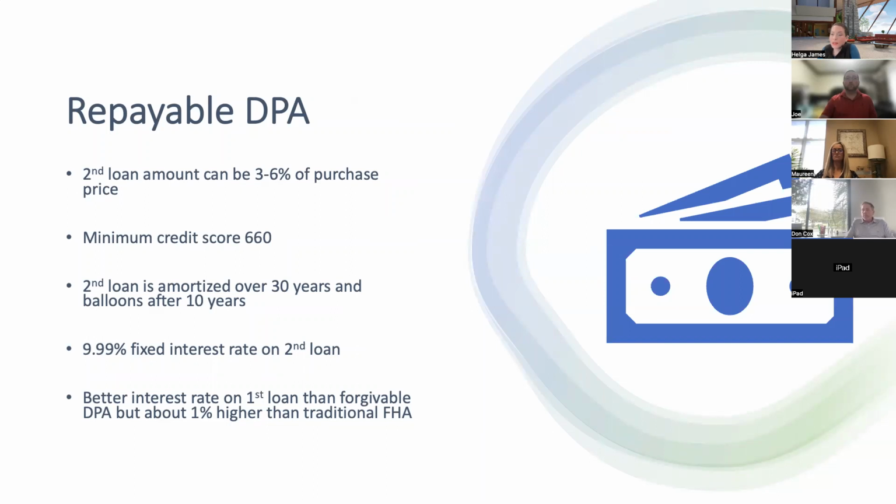The interest rate on this one is better than on the forgivable down payment loan, but it's still about a point higher than a traditional FHA. So like we said, on a traditional FHA, if that's 6.25, this one's going to be about 7.25. And I'm just using round numbers. Those aren't exact interest rates, but just to give you an idea.